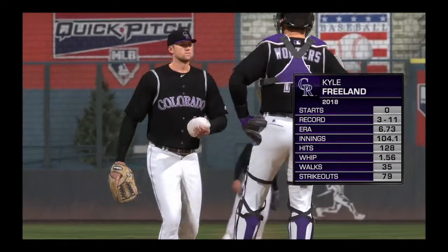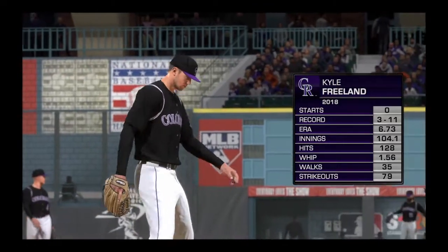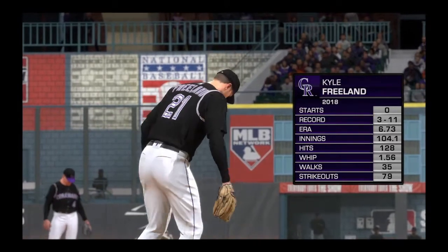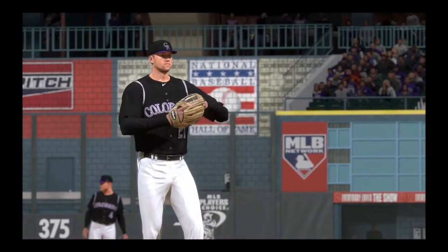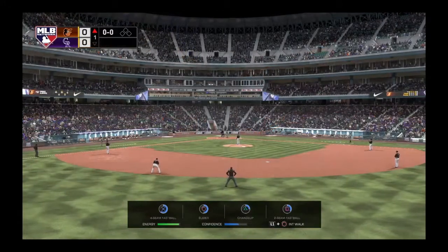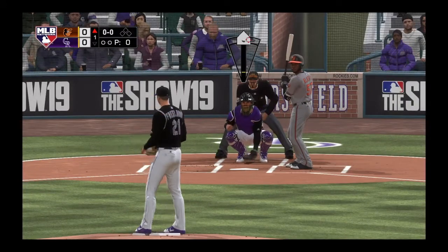Dan Plesac, what do you got? Former first-round pick from the Denver area. This guy has really good stuff. I think he's more of a bulldog. Good fastball, 92 to 94 miles an hour. Good hard slider. That's his main go-to pitch. But you talk to anybody around this guy that knows him, he's the ultimate competitor, one of the top young left-handed pitchers in the game right now.